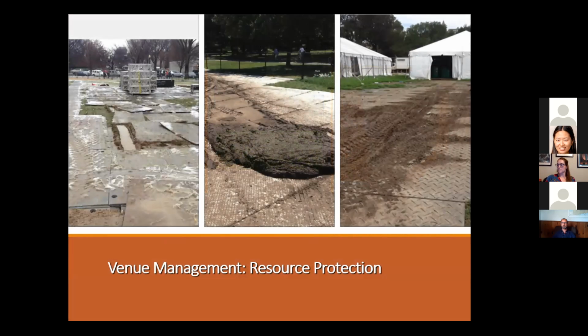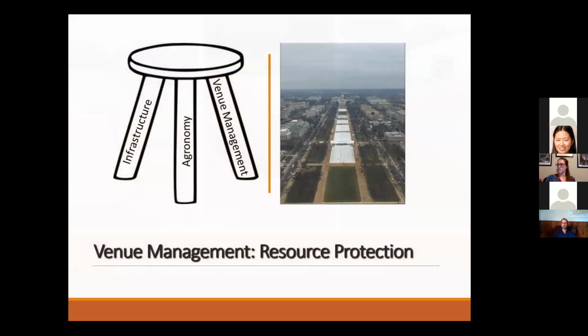No matter what flooring you put down, this is at the park, but not in the mall, operating when it's wet is terrible. Operating with a floor that's not floating and connected also ends up with damage. And with that, I'm coming to a close.